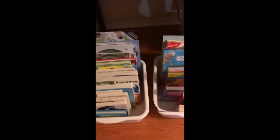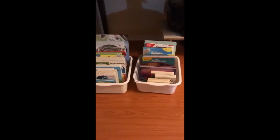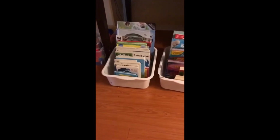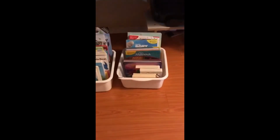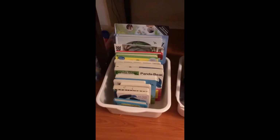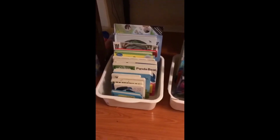One other way that you can ensure that your home is language and literacy rich is to ensure that your children have lots of opportunities to read books, whether they are reading the books or you are reading the books to them. So you have lots of books available at their fingertips. On the floor, I have 2 bins and they're filled with books. And my daughter or my son will come, grab a book, and have me sit and read the book to them.